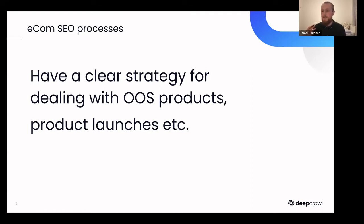It's much better to launch with SEO in mind rather than launching a product, it not doing too well, you've missed some deadlines, you've missed some targets, and then you're trying to scramble a few months later to optimize it for the organic search side of things.